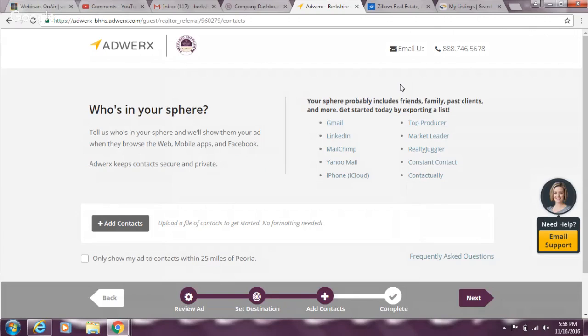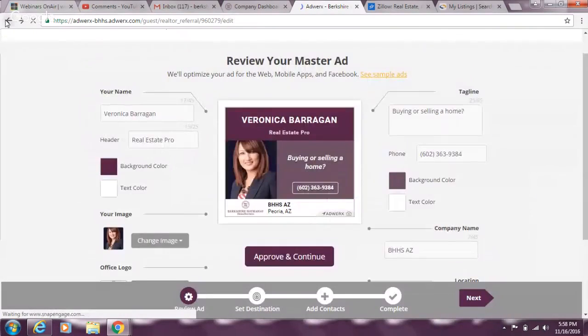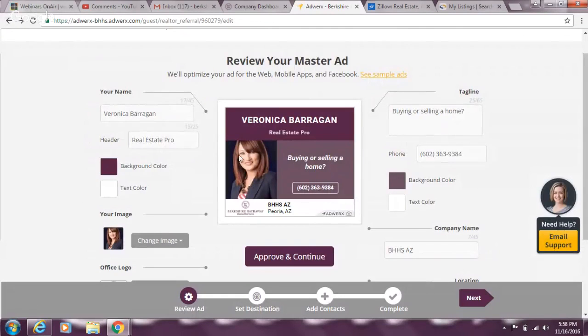So it's really easy to use, guys. You literally would just add the contacts and then you would go to the next step and pay and you're done. And now the same ads that we were talking about are going to show up in front of them so that you are sure to stay on top of mind. So it looks something like this.